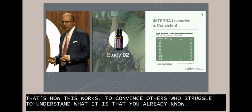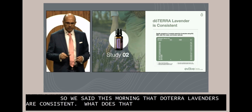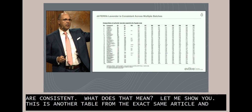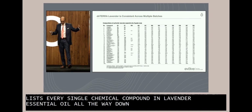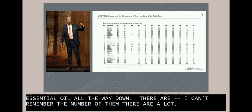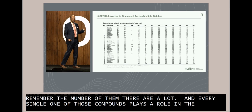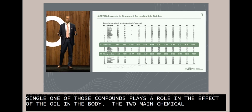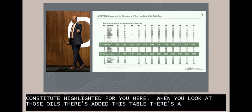So we said this morning that doTERRA lavenders are consistent. So what does that mean? Let me show you what I mean by consistency. This is another table from the exact same article, and it lists every single chemical compound in lavender essential oil, all the way down. There are 39 of them? I can't remember the number of them. There are a lot of them, okay? And every single one of those compounds plays a role in the effect of the oil in our body. The two main chemical constituents of lavender are linalool and linalyl acetate, highlighted for you here. When you look at those oils, at this table, there's a couple of things I want you to understand. Do you see the column labeled ISO?